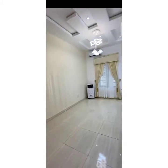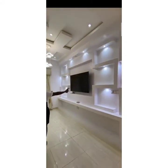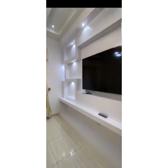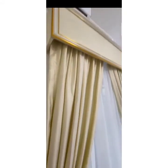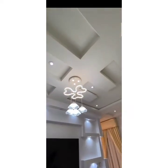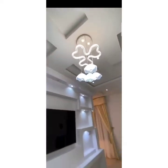And then we have the family lounge. The family lounge has a 65-inch television that comes with the house, and air conditioning, of course. The lighting and the purification is very beautiful as well. The fitted air conditioning.